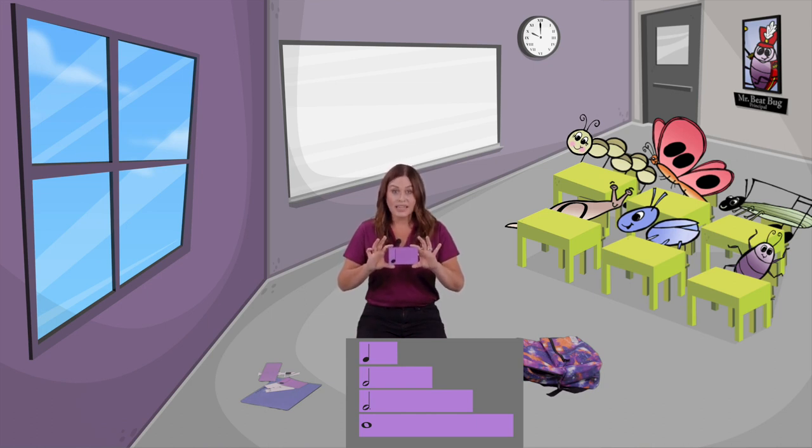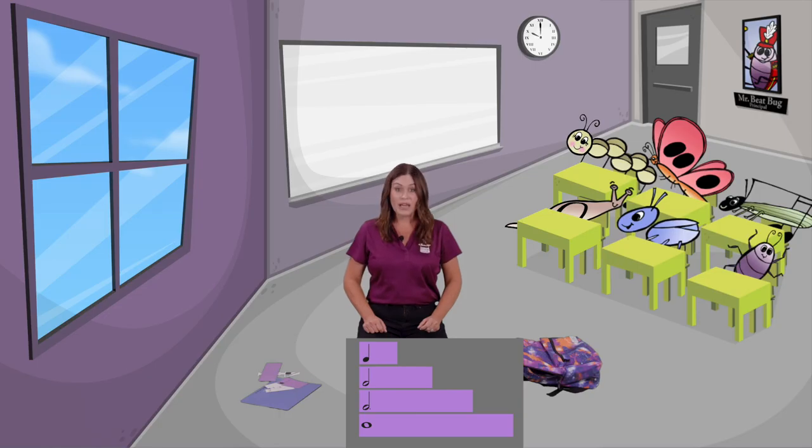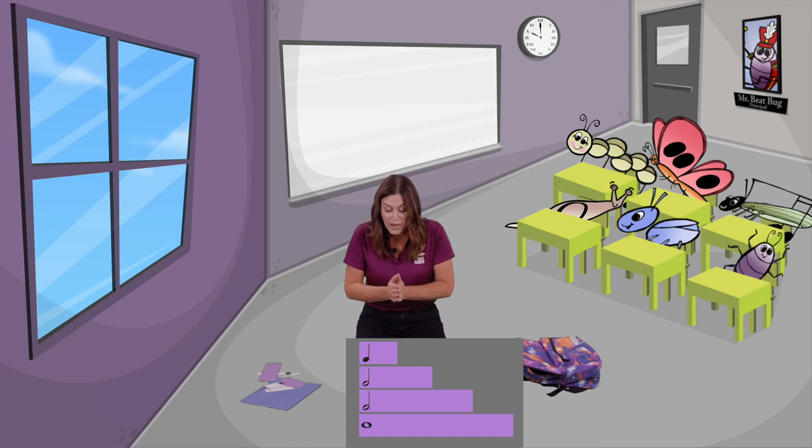A bug is a quarter note, it gets one. Look at my bug. What do you notice? Not only does it have the body part colored in, but do you see that stick on the side of my bug? That's known as a stem. When I see that on the side of my note, that helps me know a bug is a quarter note. It gets one, one. Can you clap and sing that with me?